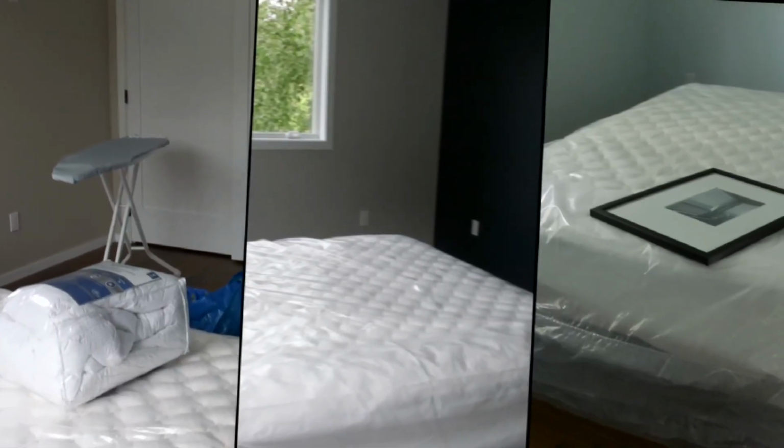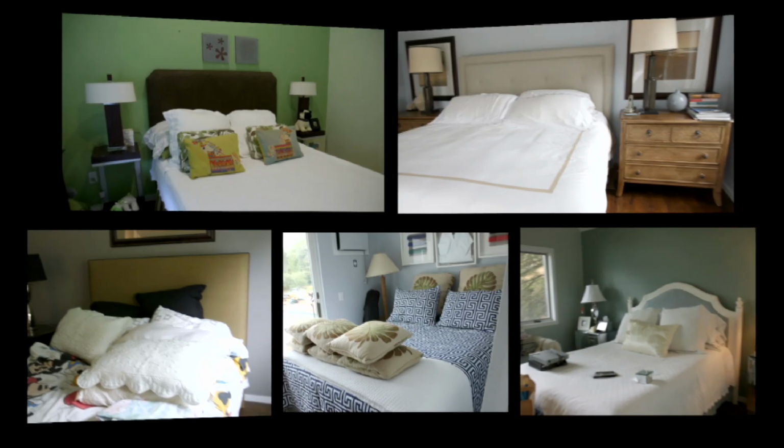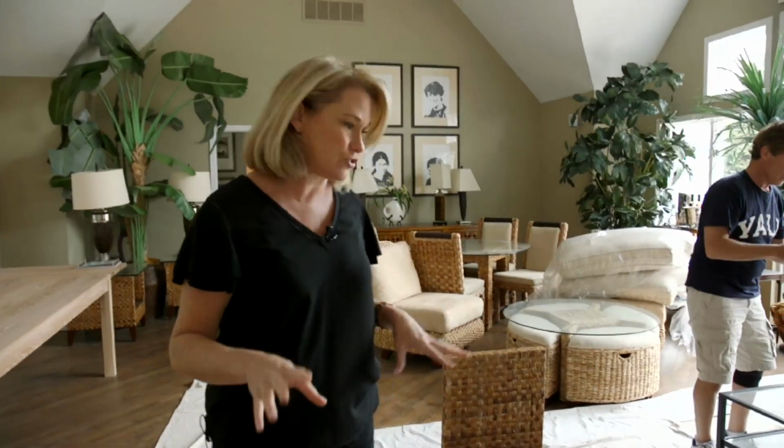There are 3 new bedrooms, new construction, but there were 5 existing bedrooms. So we're reworking the 5 existing bedrooms and installing the 3 new bedrooms.